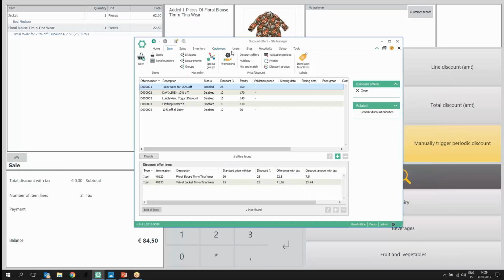We also have something called promotion, which is actually a price change. It works exactly like the discount offers, but the only difference is it wouldn't show you a discount. It would just change the price of the product.